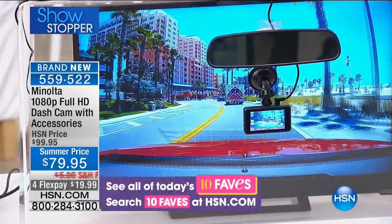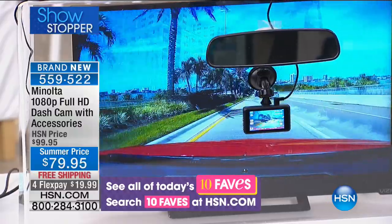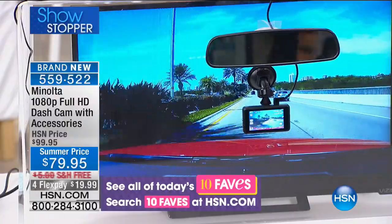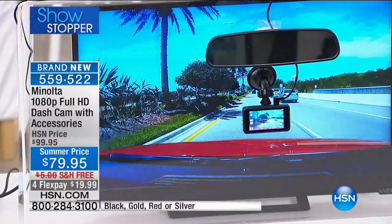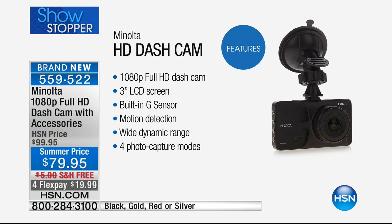It comes with a little SD card. It's high definition and it's Minolta. It's got lots of great features built in. 140-degree wide angle lens. This also has a G sensor built in, so you're going to get beautiful 12 megapixel stills that you can pull out of here as well when you bring it over to your computer or your tablet. If you got one of those little SD slots, you pop in that little card and you're good to go. Beautiful color LCD screen, built in stabilization, and it's the first ever we've done from Minolta.